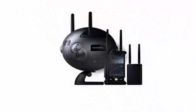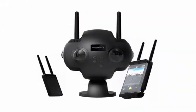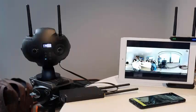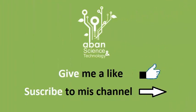In addition to recording, the Pro 2 can also do 360 transmission in 4K while capturing 8K at the same time it is broadcasting. The Insta360 Pro 2 has an integrated Adobe Premiere Pro workflow that uses a low-resolution proxy version along with real-time footage to get quick and convenient previews.